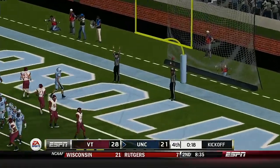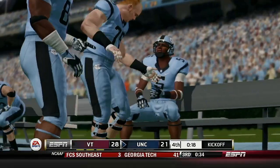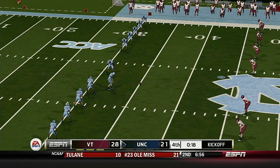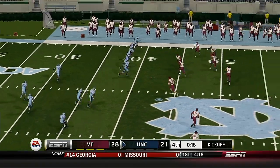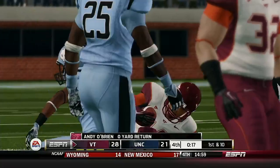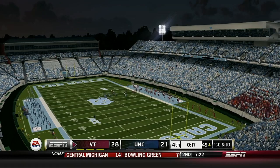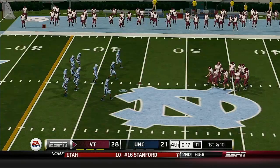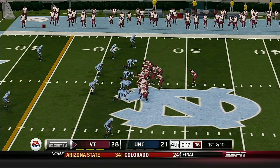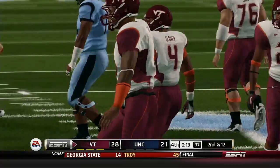He makes the PAT. They'll bring him down at the 45-yard line. And offense is back on the field after running the ball very well on their last drive. This offensive line really opened up some big gaps for the running back last time. Favorite play in football if you're a quarterback. Take a knee.